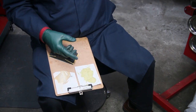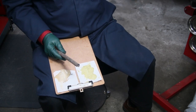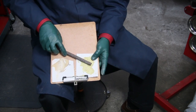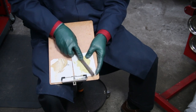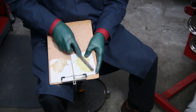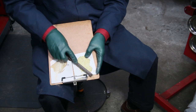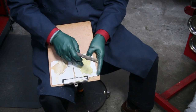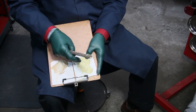I'm just going to take this round one because you'll be able to see it better as I show you how I'm going to shape this. Now, I have to be very careful. It's only been 15 minutes, but watch this. Can you see that? See, it comes off like cheese. Now, if I were to do this too soon, I would pull the filler away from the fender. So once again, timing is critical.